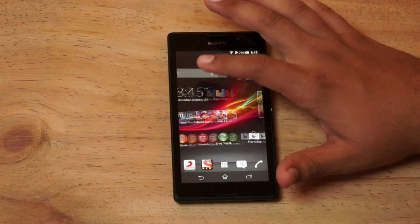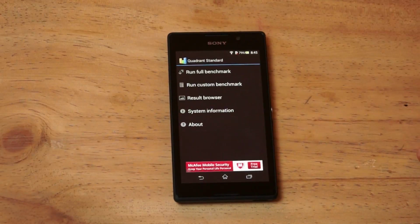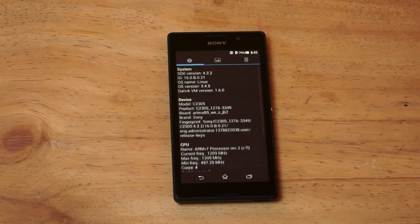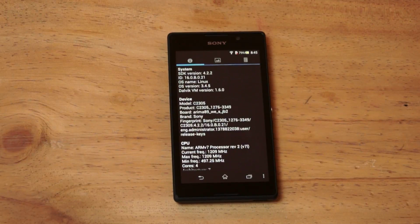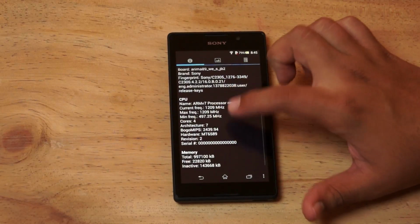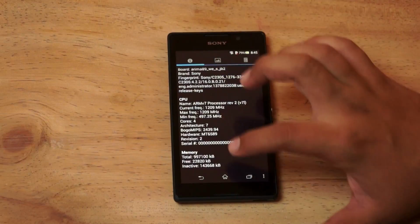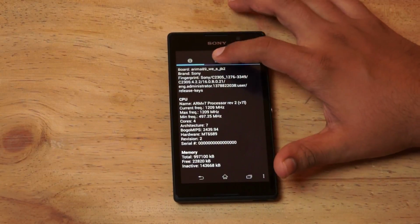So the first thing we're going to do as far as benchmarks are concerned, I'm going to pop open Quadrant Standard over here and we're going to take a look at the hardware details. If you jump into system information, you can see we have the Xperia C details over here. So you have a 1.2 gigahertz processor, which is the MT6589, and you have 1 gigabyte of RAM, or roughly less than 1 gigabyte of RAM.